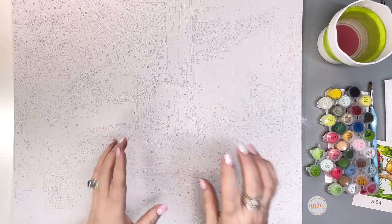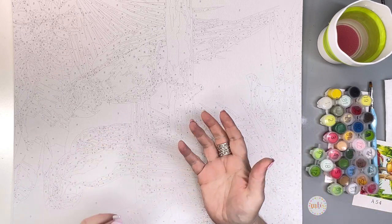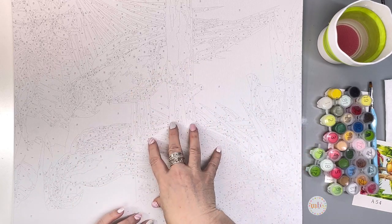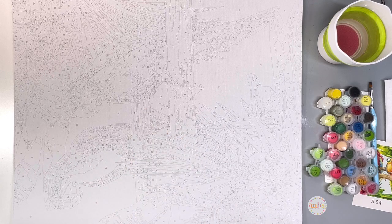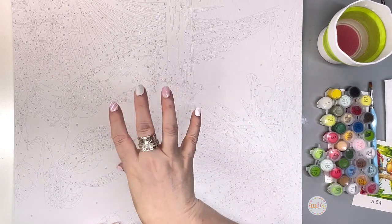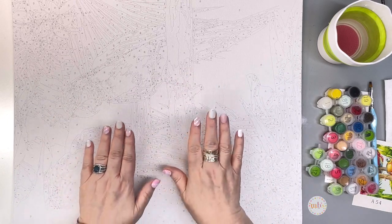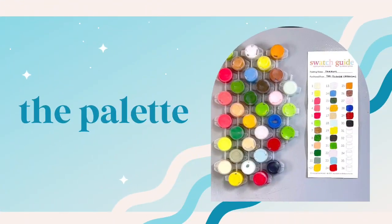So before I swatch the paints, I'm gonna lay them out here. We're gonna take a look at them. I'm gonna see how many we have. I'm gonna swatch them. And then I wanna do a little painting on this piece because that is my new rule for the new year. I wanna actually show you how it looks on the canvas without adding anything to our surface. And let's see how that looks, okay?